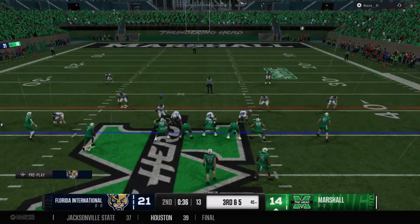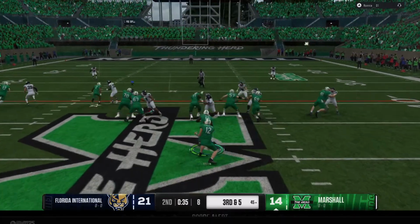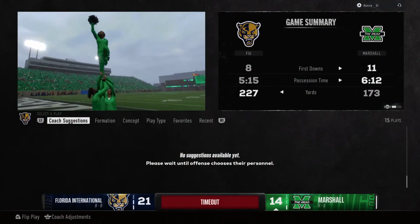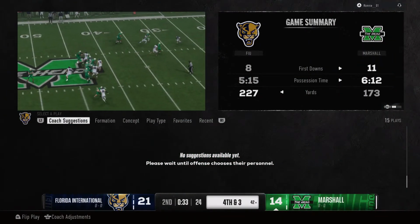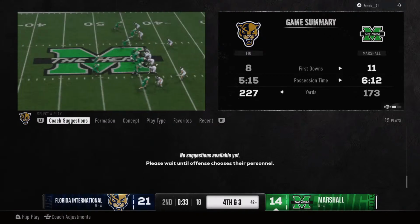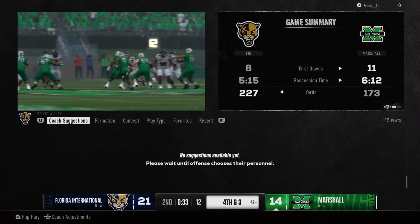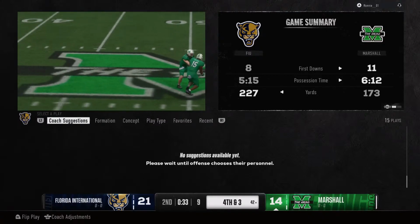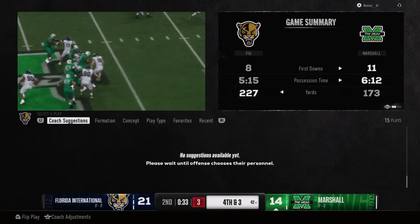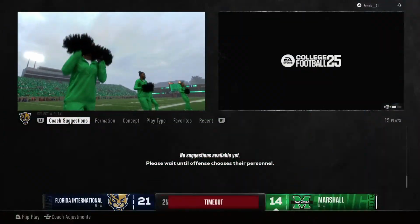Lining up to convert 3rd down. They'll leave it with him. And they're able to get a 3rd down stop here. See if they go for it on 4th. Timeout called here by the defense. It's the first one they've used this half. We got a timeout here late in the first half, and they'll try to get more points on the board before the break.